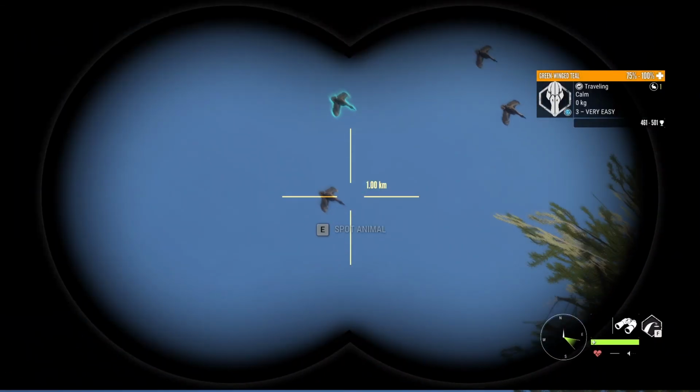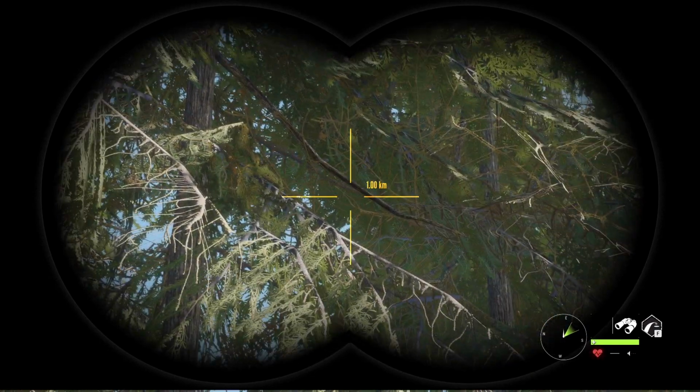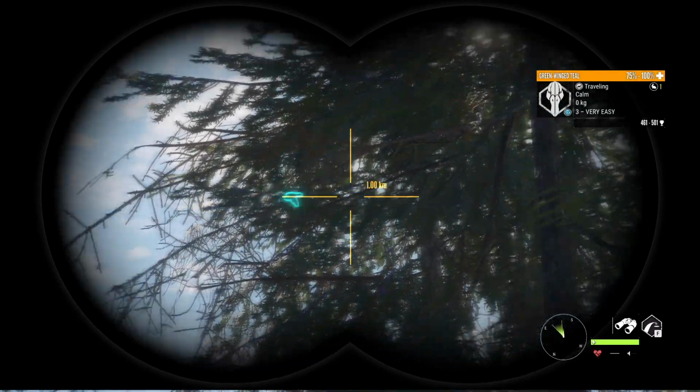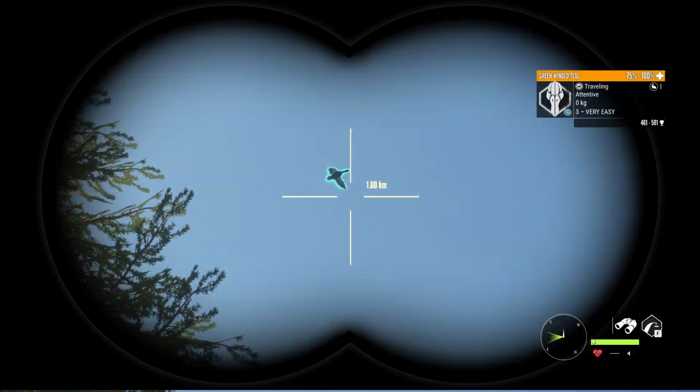Look at that. Level 3 green wingtail. I really wanted to find one of these because they are the only new species included on New England Mountains. They may look the same as the Eurasian teal, but they are actually quite different. They are a completely new species.